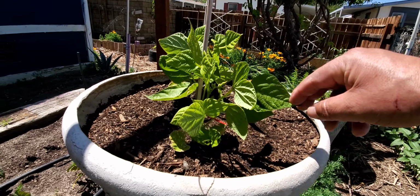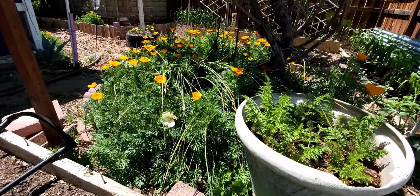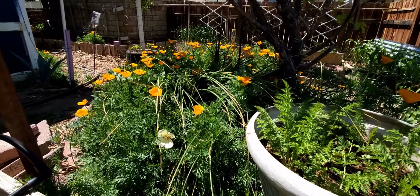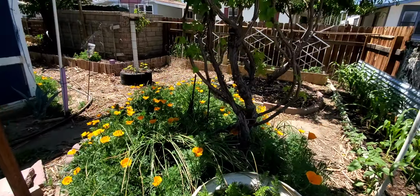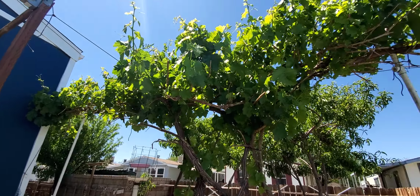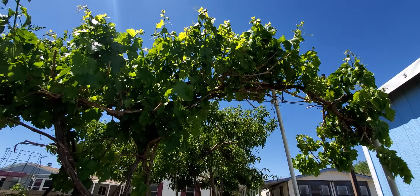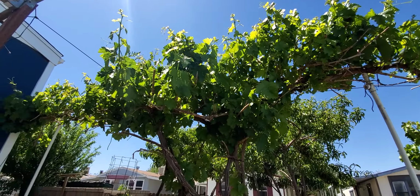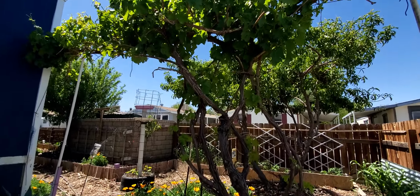More bush beans in pots. More California poppies. And these guys, these are my black and red grapevines. As you can see, they are loaded down with flowers. So it's gonna be very nice to see those clusters just hanging from this plant.